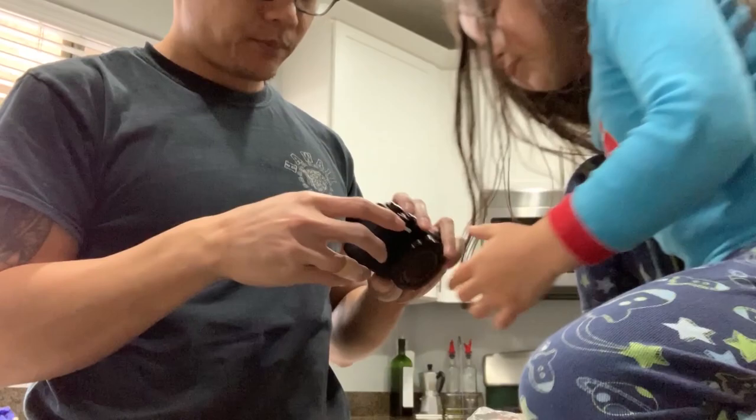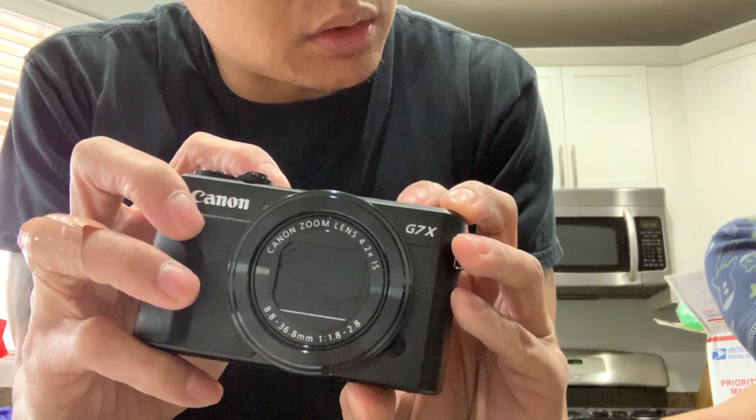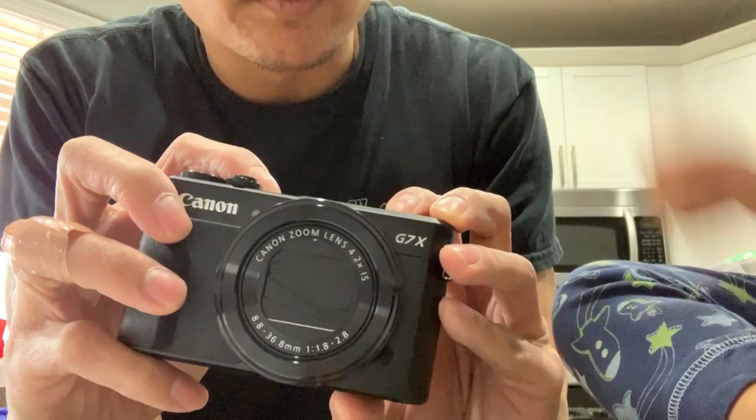Okay, alright, so we've got the battery in. And I'm gonna push this on button. Let's see if it turns on. Drum roll, Hayden. Okay, he's giving me the drum roll. Okay, let's see. Oh, man, it doesn't work.